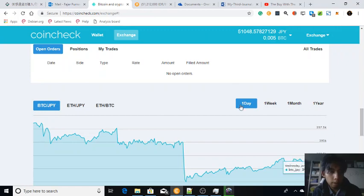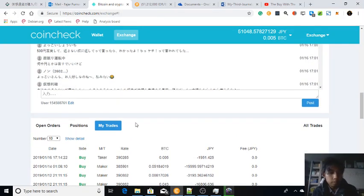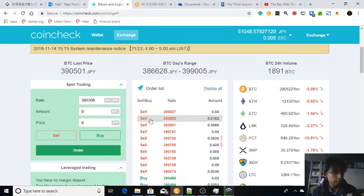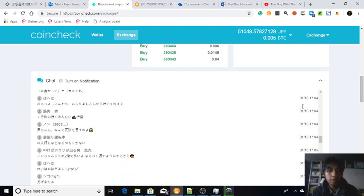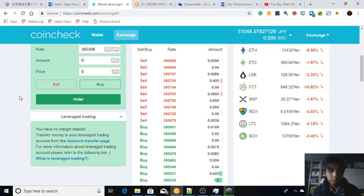Can I find my history? Okay, where can I find my history? Here it is, my trades. As you can see, I am a market taker, meaning that I accept the seller's price. And now let's try to demonstrate as a maker. A maker means that you make your own price.